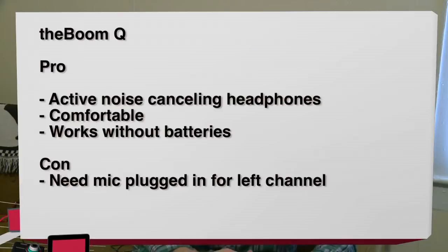On the cons, I would say the fact that the headset had to be plugged in, otherwise the left channel wouldn't run. That was a little bit of a con. But other than that, you know what you're getting into if you want active noise cancellation headphones and all of that. Now, the price of these devices.